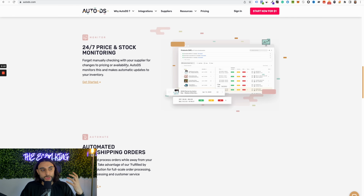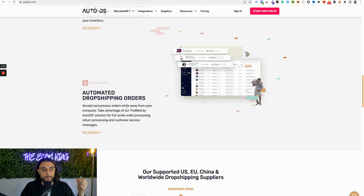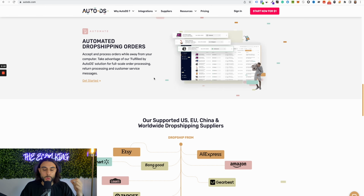So you can see here, AutoDS gives you 24/7 price and stock monitoring. They give you automated dropshipping orders, and that's the thing that I love the most about AutoDS. They will fulfill all your orders automatically without you having to click any buttons. Once you load up the account with a balance, they'll do all the order fulfillment for you.